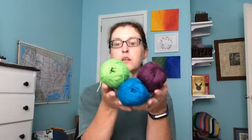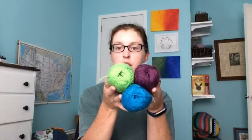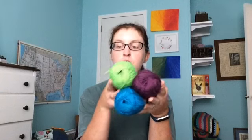That'd make a really pretty shawl or something. But anyways, I don't have enough for a shawl. So these are going to be contrasting for heels, toes, cuffs, and maybe if I need a mini skein for something. They are just 50 grams each.